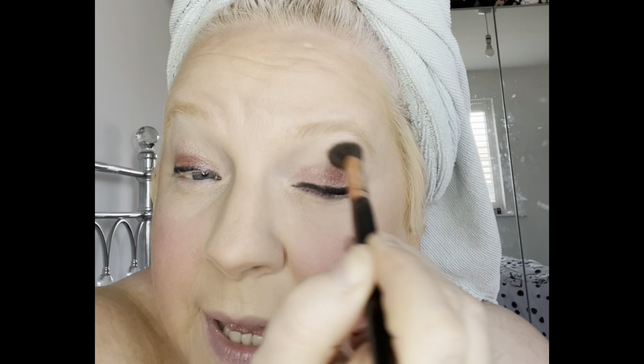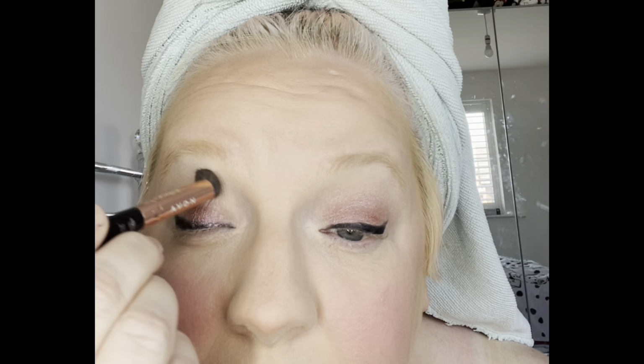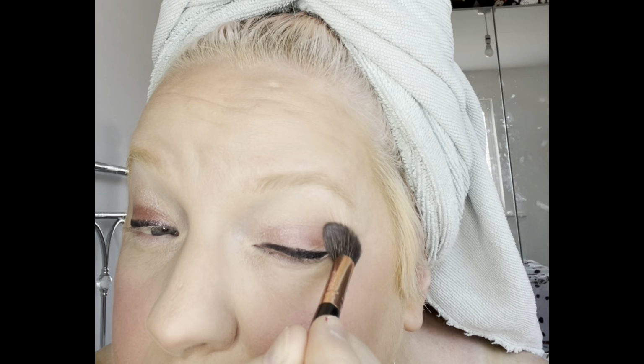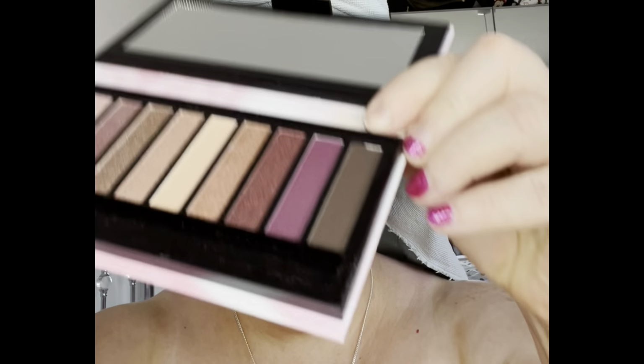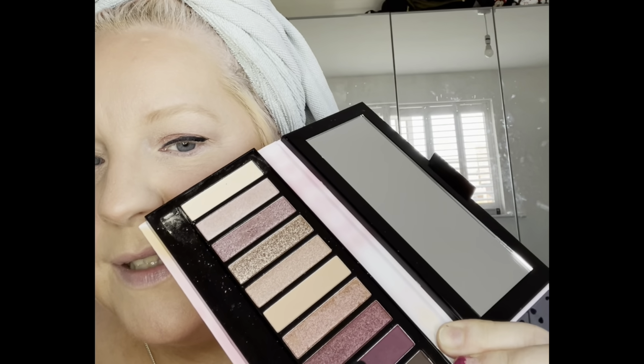As well as blending it and making it look more natural, as if it's just going from one tone to another, it also sets the darker shade. But it does also just give you that natural smoky look. There we go. Right. So I'm now going to go back in with the applicator. And I'm really drawn, I don't know if you can see, but I'm really drawn to this end of the palette. And in particular, this almost matte, very deep, pinky, purpley colour.